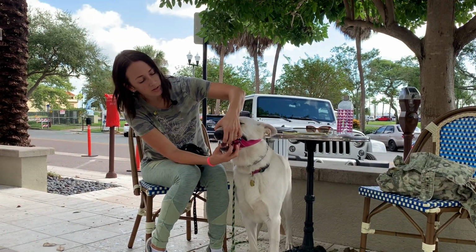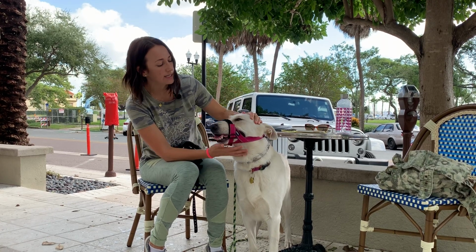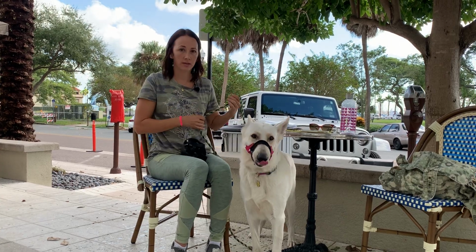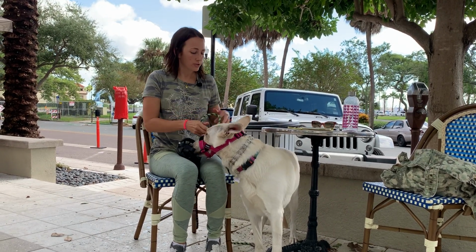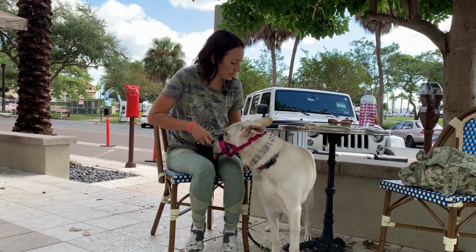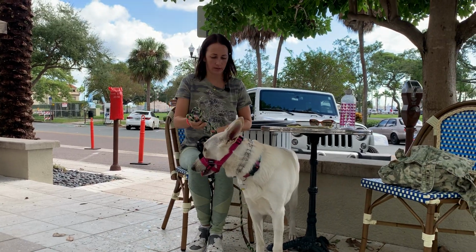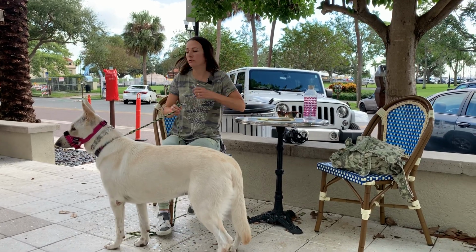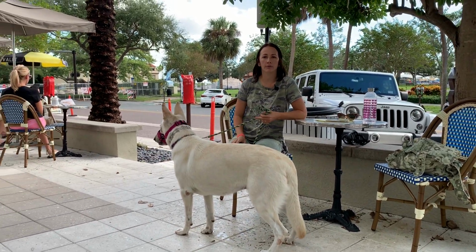So you can see she can still open her mouth, she can still lick, eat, take treats, whatever it is. But again, it's the perception that we're giving to other people. So normally when I have this on, and for the example of this little film, I'm going to put her back out here because I want you to observe how people act differently.